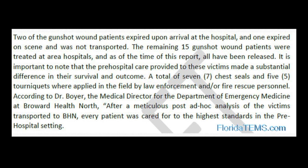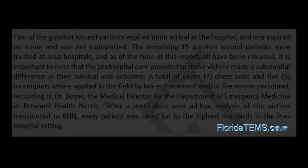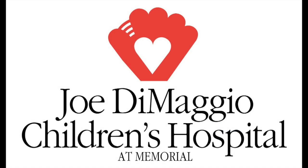all have been released. It is important to note that pre-hospital care provided to those victims made a substantial difference in their survival and outcome. A total of 7 chest seals and 5 tourniquets were applied in the field by law enforcement and fire rescue personnel. According to Dr. Boyer, after meticulous post hoc analysis of the victims transported to BHN, every patient was cared for to the highest standards in the pre-hospital setting.